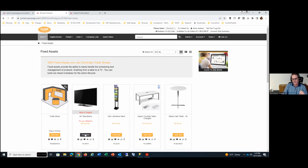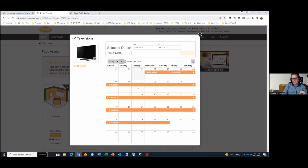That bleeds into things like fixed assets. So anything that client might have in stock that allows them to rent it out and it needs to come in and out of your facility. Typically we see it in marketing trade show type items where they can start building a schedule for all these assets, and it handles the return and the scheduling of that asset where it's going in and out.